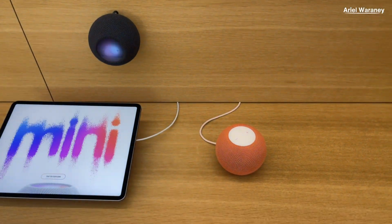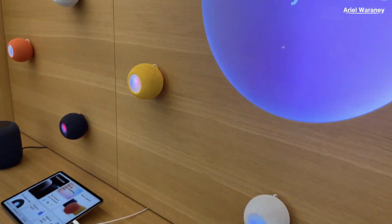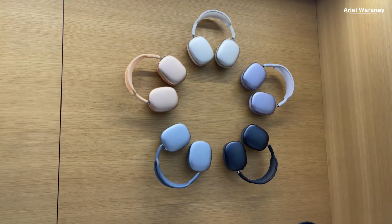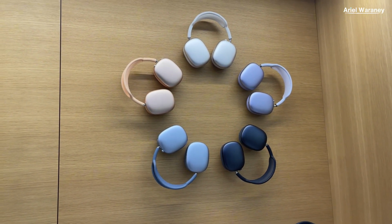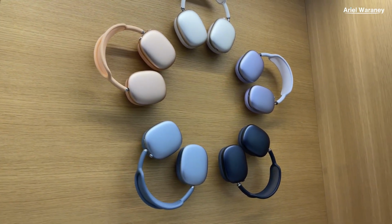So I took time to look around for other products such as this one, the HomePod Mini. And then the updated colors of AirPods Max, literally just new colors and a change from a Lightning port to USB-C.